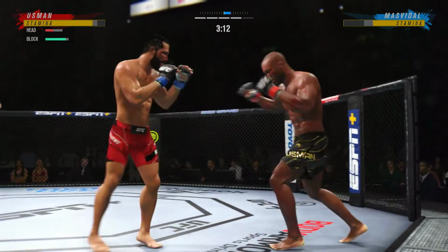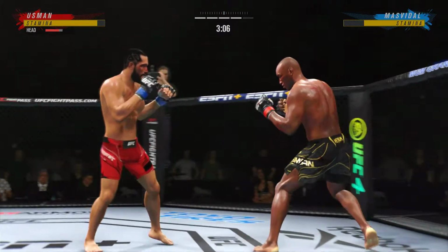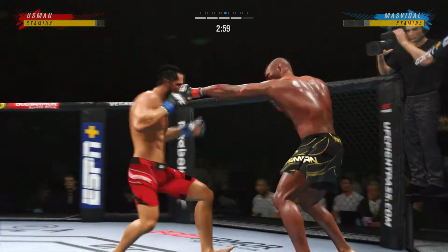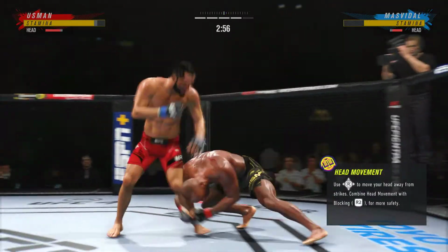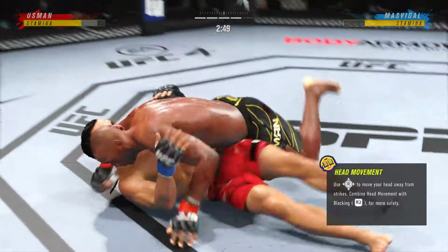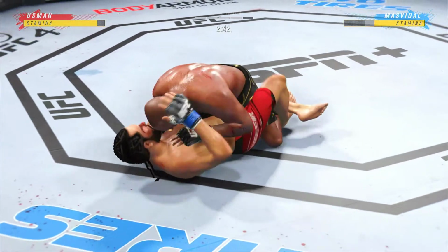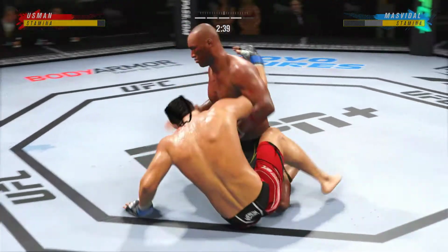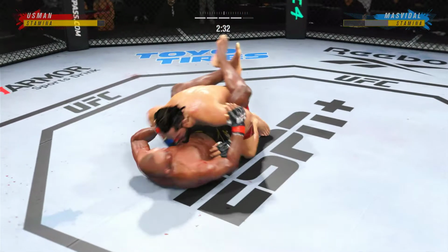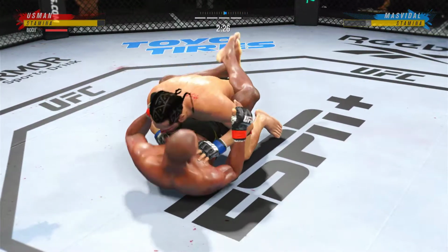A single collar tie there. Big, powerful punch lands. Now he gets back to range. Massive takedown lands. All right, he's very comfortable fighting off his back, DC. Now looks like he's trying to hip escape. Yeah, he's trying to hip escape or maybe look for a Kimura here. All right, operating inside the closed guard now.